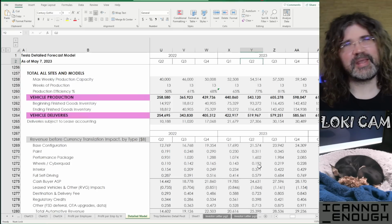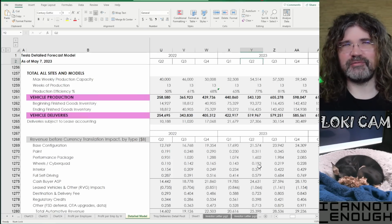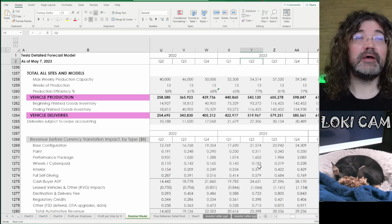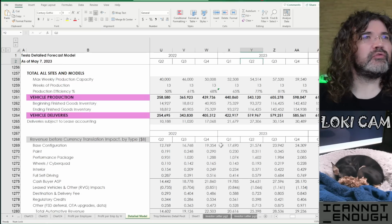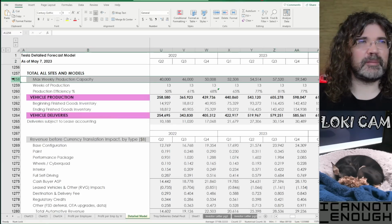Because there's not a lot to talk about for some of what's shown on these rows. They're here for a reason. I'm using them to make charts and stuff, but I don't necessarily have a lot to say about just what the totals are. So let's look at what this first row shows. This is the max weekly production capacity.